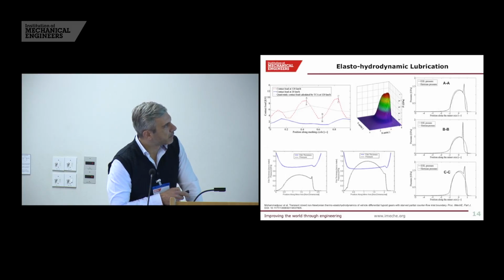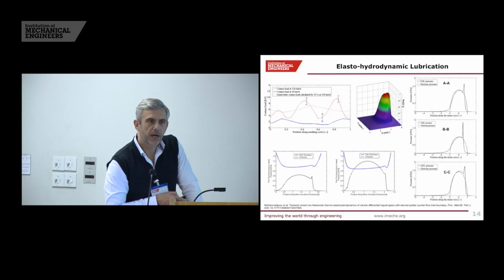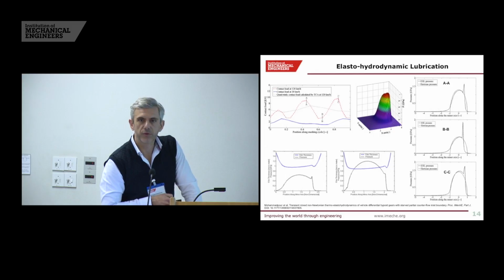And in contrast to the quasi-static change of load at 120 kilometers per hour, as this is produced by some tooth contact analysis software.